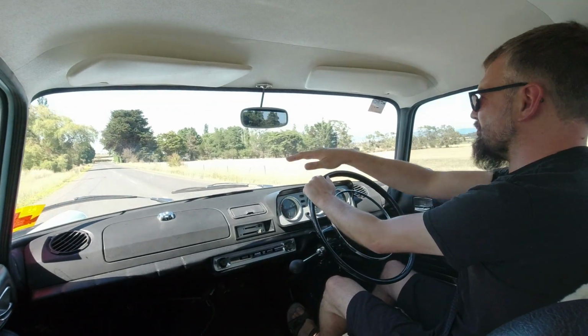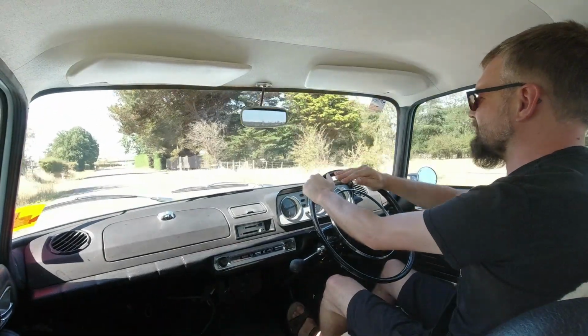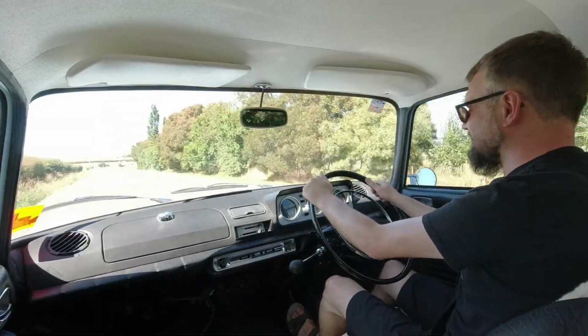A lovely view down the bonnet. I can clearly see both front wings. Chrome strip down there. Lovely. Oh, I'm liking this a lot.